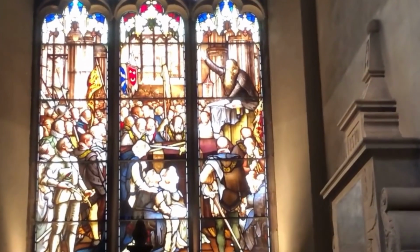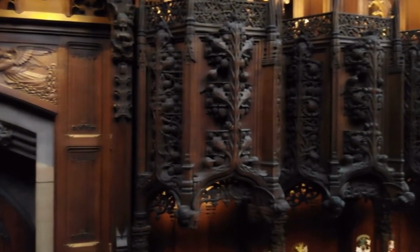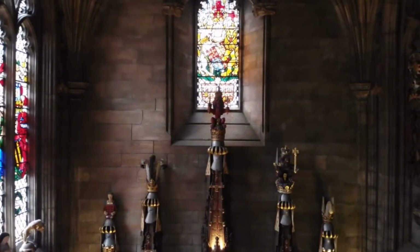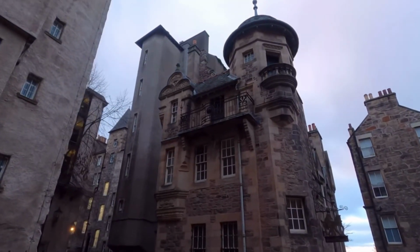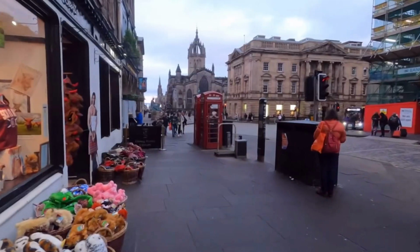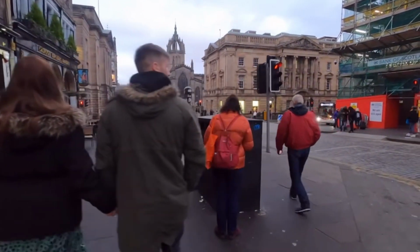Oh, and don't forget to peek inside the Thistle Chapel. It's tiny, but the carvings and stained glass are absolutely beautiful. It's a little hidden gem within a gem. Now hold on, because later we're gonna hike up a volcano. Don't worry, it's extinct, but first let's talk about food, because you know me, I can't go long without a snack.